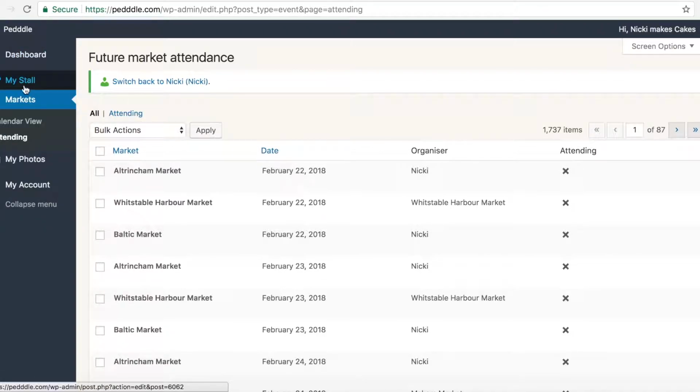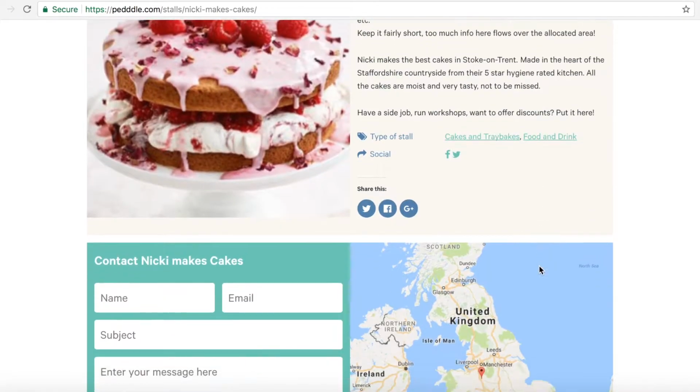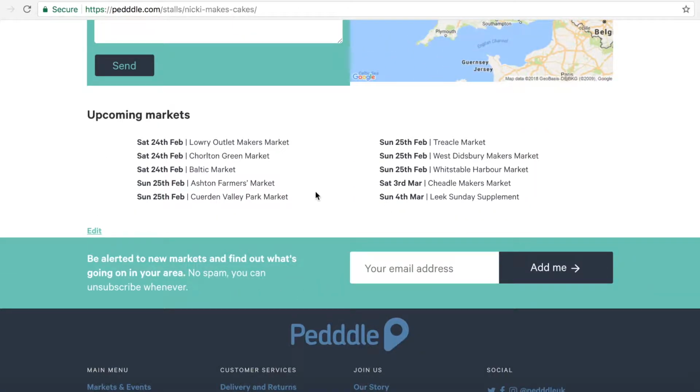I'm going to just show you, if you click on my stall again and view stall page, you can then see how it looks on the front end and how it's pulled it through. So here's all my newly added markets, and it just generates a list.